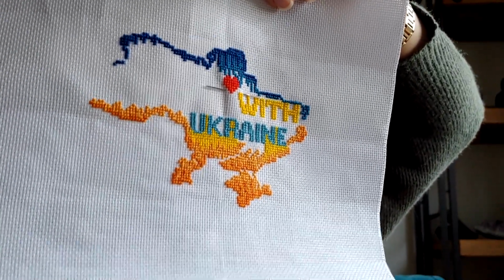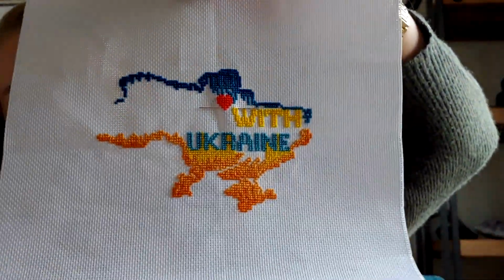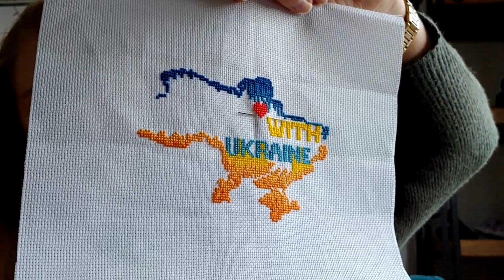Or wait, no. I have switched 2 around. So Twilight Bridge I did 399 stitches, and Ukraine I have done 328 stitches. So yeah, that is where that one is at now.